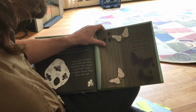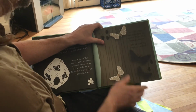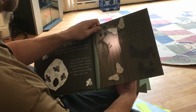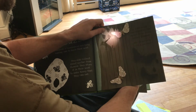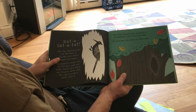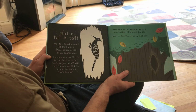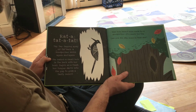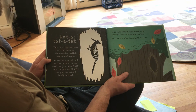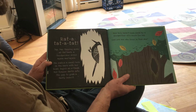A little noise has startled the moths from their hiding places. Who is making such a racket? Rat-a-tat-tat-tat, tap-tap tapping away at the bark. A woodpecker drills again and again. She makes a small hole in the bark with her beak. Quick as a flash, her tongue darts into the gap to grab a tasty insect.